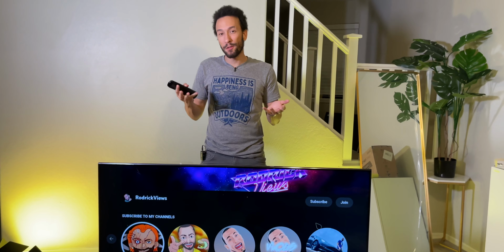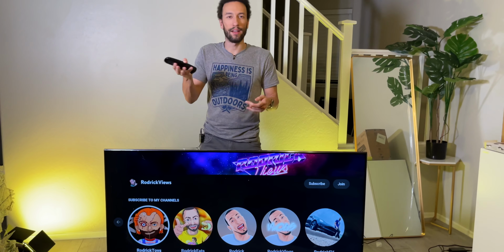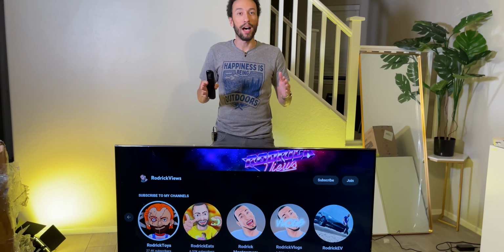Now, to be fair, I'm not a huge fan of WebOS, but some people do really like WebOS, so it's up to you on that front, but I do prefer Google TV or Android TV or whatever they're calling it these days. I like the UI and all that stuff. It just seems like a better implementation on TV as far as I'm concerned. This feels a little bit cluttered and all that, but it's up to you entirely. But overall, great TV, great screen. The mini LEDs really pop.